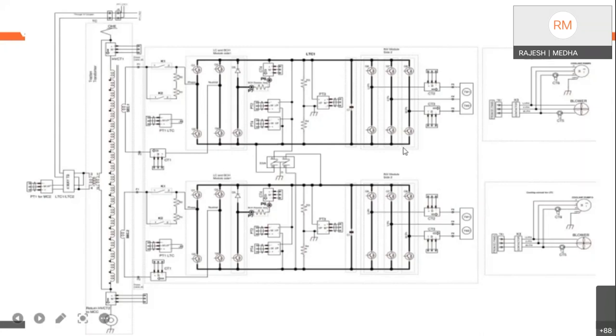Again, it is also an IGBT based converter. And this traction converter is a three phase inverter during motoring, which converts the DC link supply of 1800 volts DC into variable voltage, variable frequency output. Here we can find six IGBTs connected in three legs as one three phase inverter, which converts the DC into three phase supply.